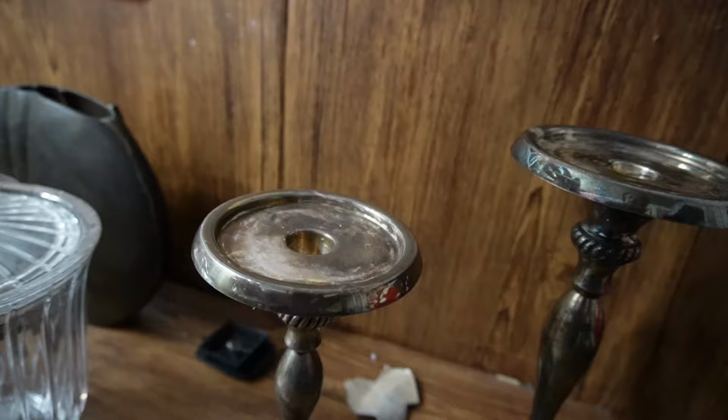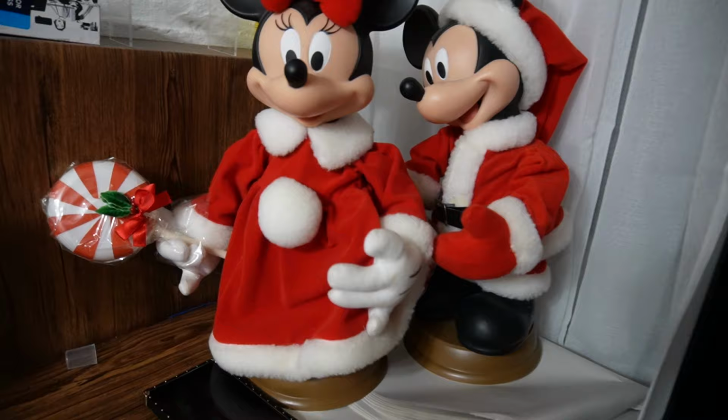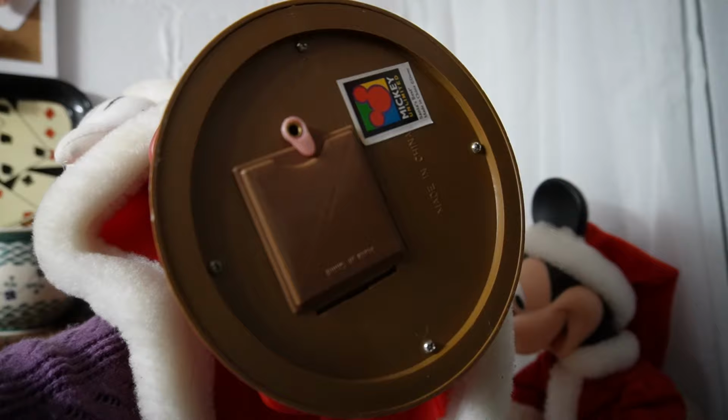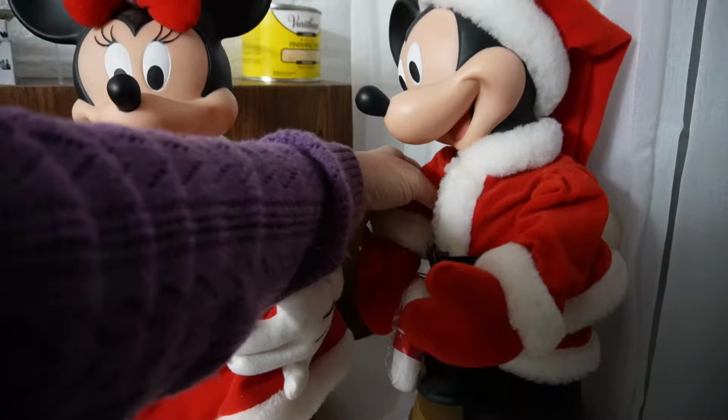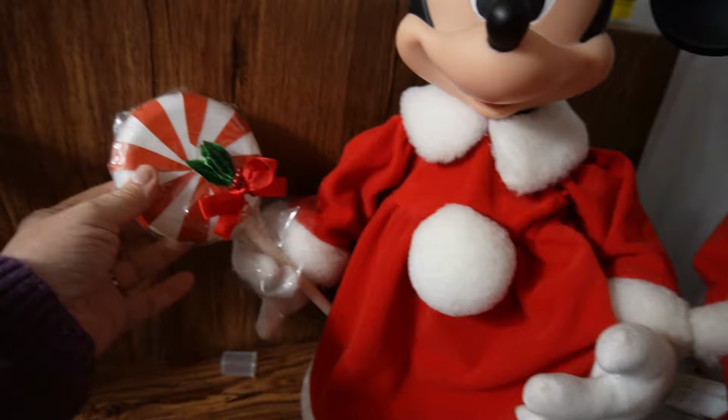And of course, we have the animatronics Mickey and Minnie. They are from 1996. I didn't put any battery in them, but I will. And at that point, what I'll probably do is make a video so you can see them work. They're not the kind of stuff that I pick, but I know that they're collectibles and they are in really, really good shape. They're not dirty. The candies are still wrapped. I mean, this is really cool.